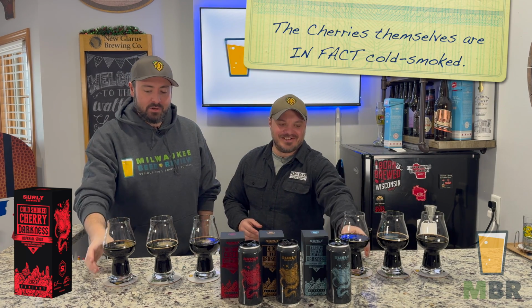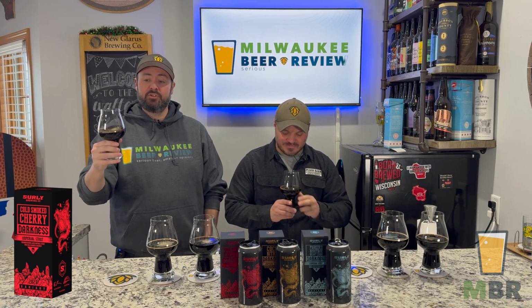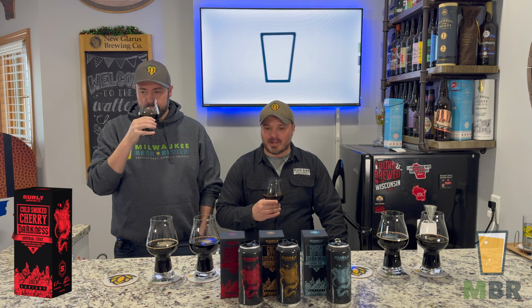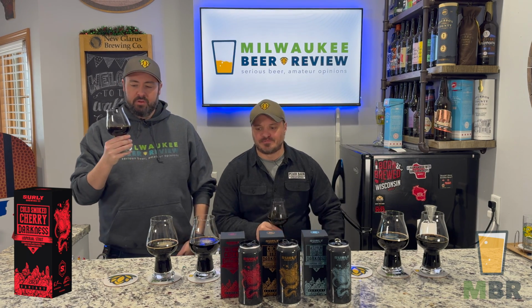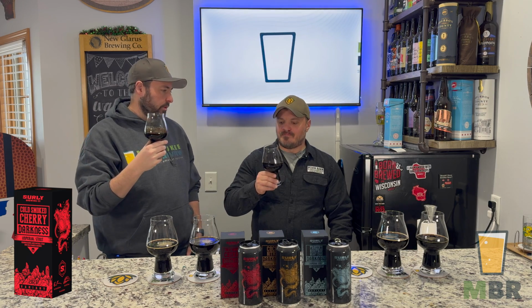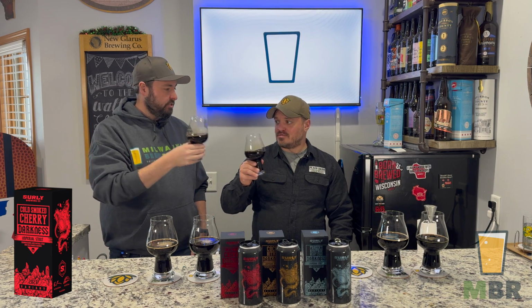Let's get a little nose on the cold smoked cherry barrel aged darkness. Ooh. I definitely think the barrel is the star. I'm getting mainly spirit. You get that bourbon. You get the char from the bourbon too. Yeah, very oak, woody nose. Maybe a little bit of smokiness, although I feel like that comes with darkness by itself. I'm not getting cherries. No, at least not on the nose. Just a very barrel forward nose. Let's check it out. All right, cheers. Cheers.